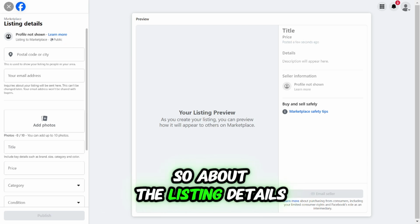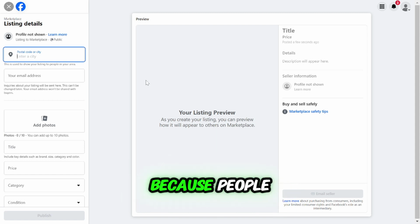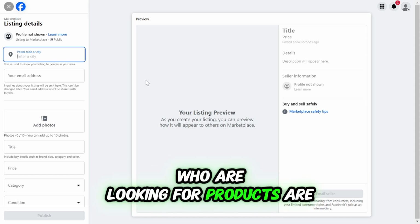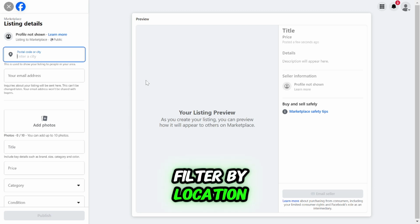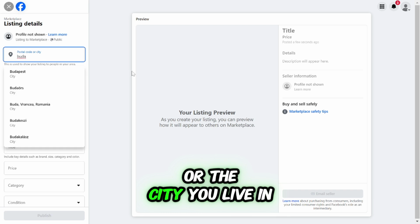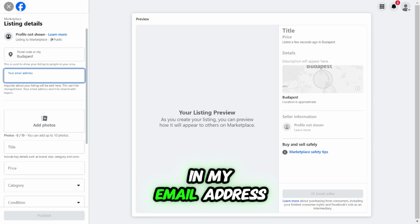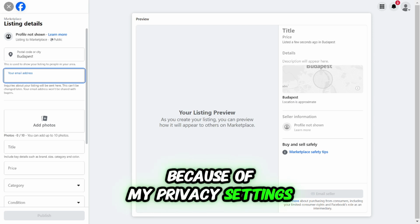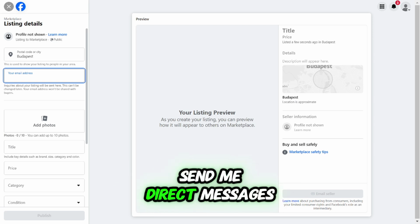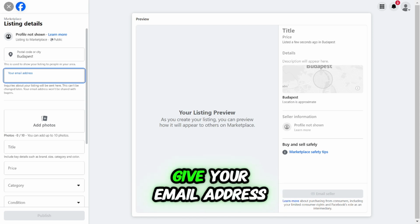So about the listing details, first you need to give your location, because people who are looking for products are able to filter by location. You can either type in your postal code or the city you live in or you sell the product in. Now I need to type in my email address because of my privacy settings. People are not able to send me direct messages, but if people can send you direct messages, then you don't have to give your email address.